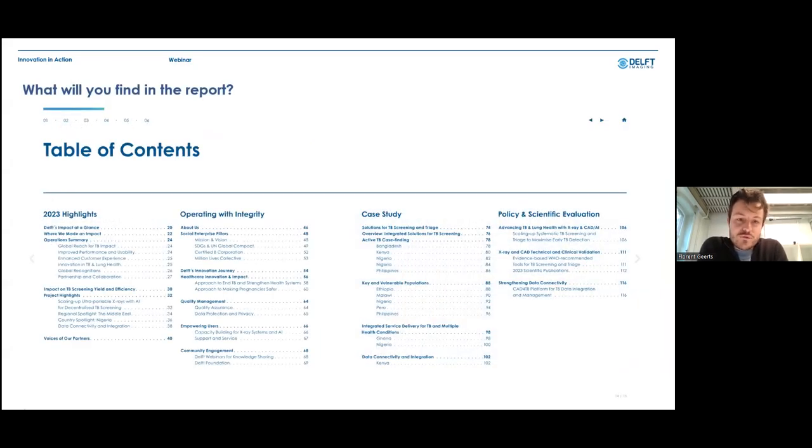So just a quick overview of what you'll find across the report. It's very comprehensive, about 130 pages, but we try to organize it in such a way that you can immediately grab and look at the aspects you're interested in. There's a part on our impact at a glance with a couple of numbers. There is more information about what we're doing, for example, case studies across different settings. Could be active TB case finding, but could be for specific key and vulnerable populations, like prison screening or screening in mining populations, as Dr. Richard Jones will talk about later. There's a lot about new policy and scientific evaluation when it comes to X-ray and AI. Also topics about what we are doing beyond TB for other integrated health service delivery. So there's a lot in there.